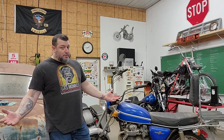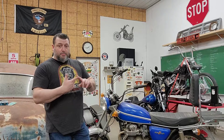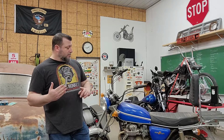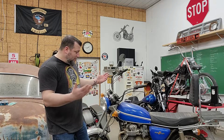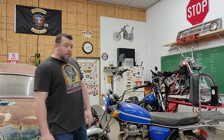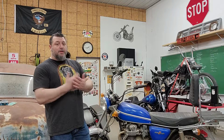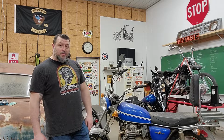So, do you guys have any thoughts about it? Because you got to be commenting down there. Bobber, Chopper, Cafe Racer. Or just like this, only running and riding and safe, and polish her up a little bit. Let me know what you think. I wanna hear it, guys. I don't know. I'm leaning towards, like I said, just getting her going.